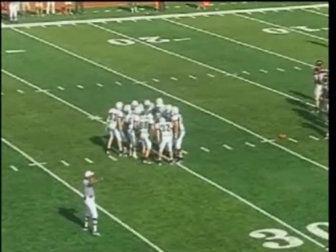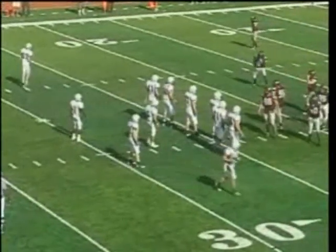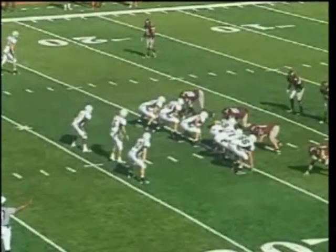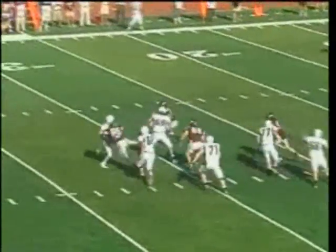4th down and 10. The ball on the Colgate 24. Dartmouth needs a first down because Colgate can run out the clock with Jordan Scott, or at least make a pretty good go of it. Big Green needing 10. A lot of noise coming from across the way where the Colgate fans are. Jenny looking. Pressure's on from behind.